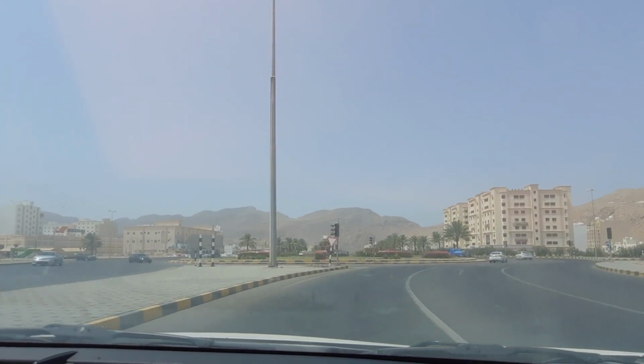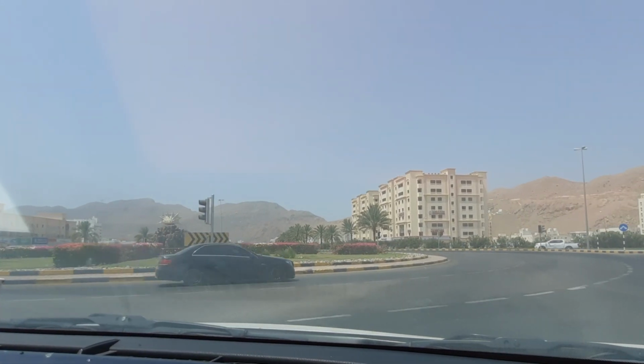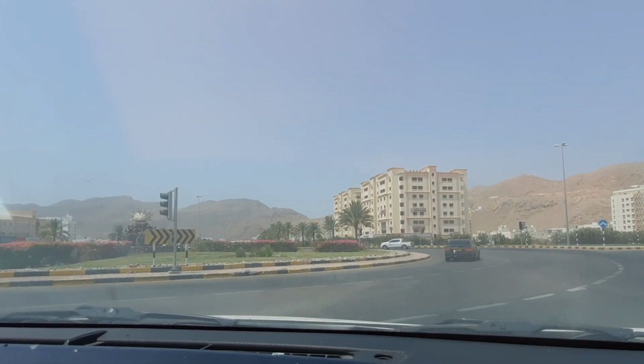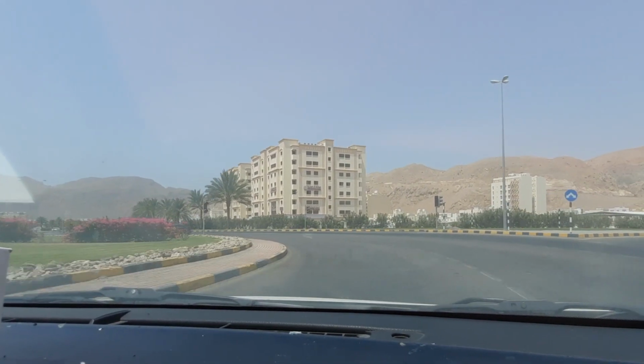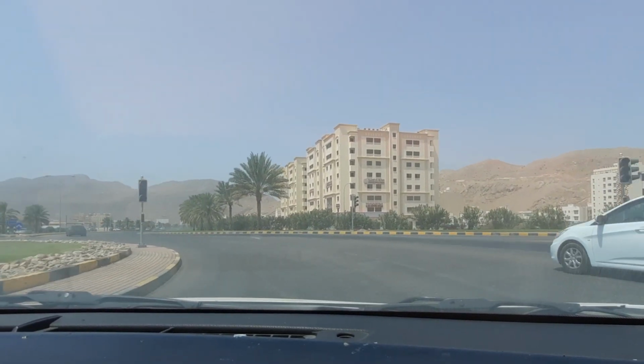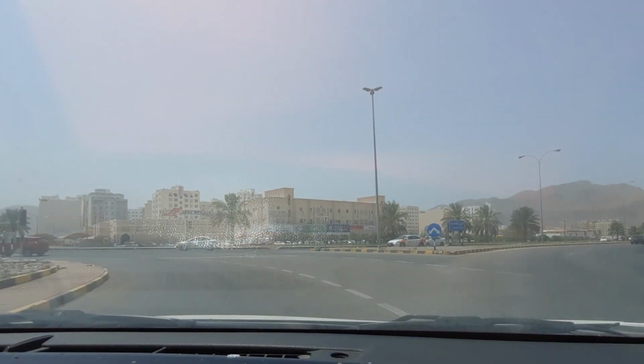So yeah, there are different areas. There are residential and commercial areas, there are areas like this, and there are areas other than this that I have already covered, so I'm not going to talk about them. But in future I will inshallah make a video in which I will talk about life in Muscat in detail. Stay tuned for that.